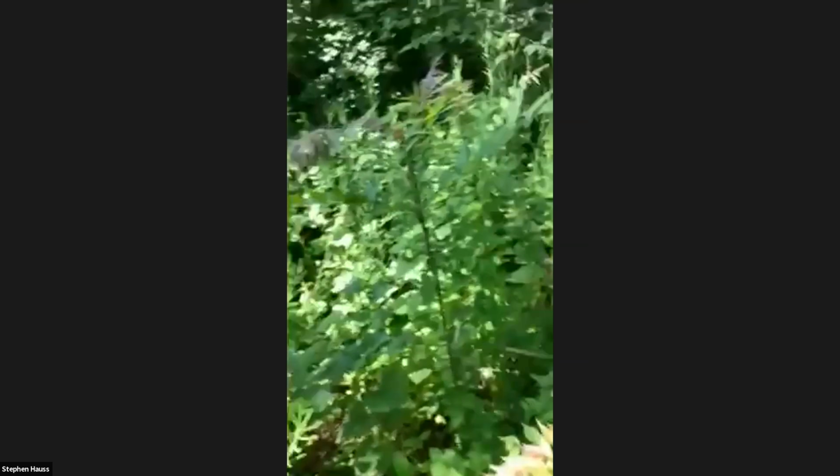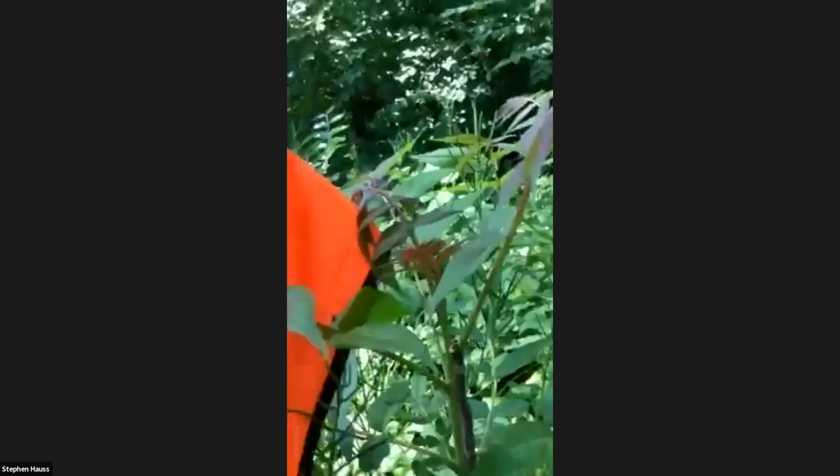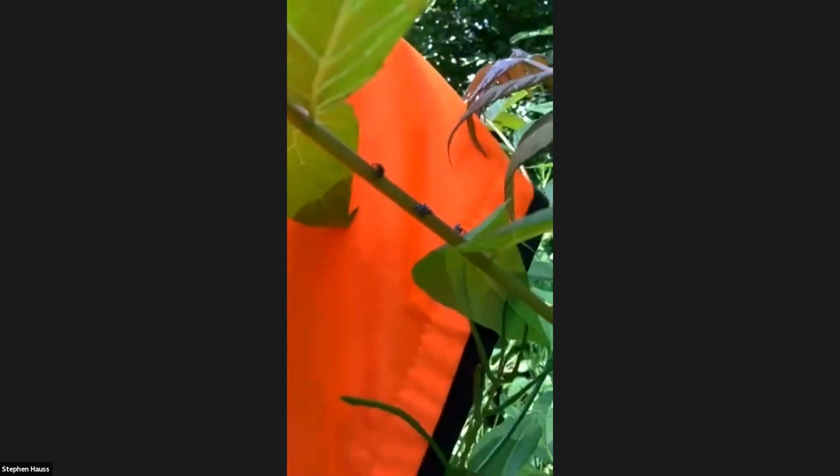Yeah, I don't really have a zoom feature right now on this iPad, so we'll go back to the spotted lanternfly nymphs, and just about any tree of heaven sapling that I come across has at least a few nymphs on them right now. So you can see there's a few of those black spots right there on this branch.